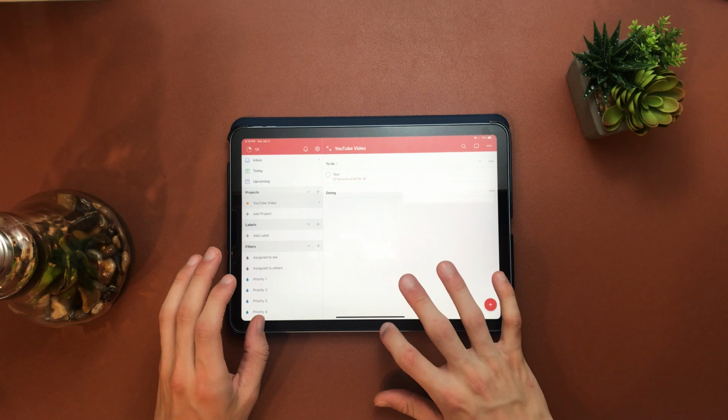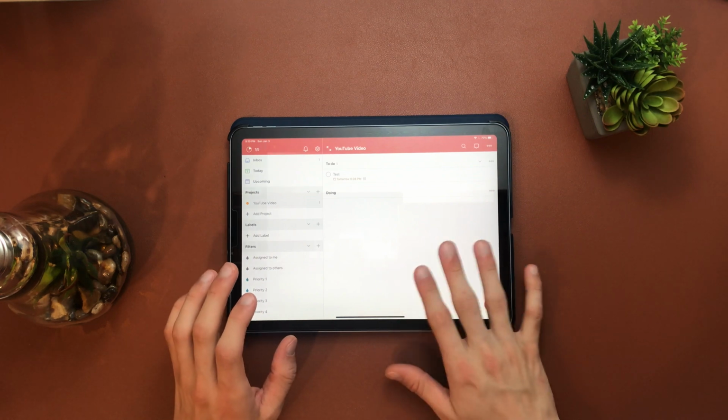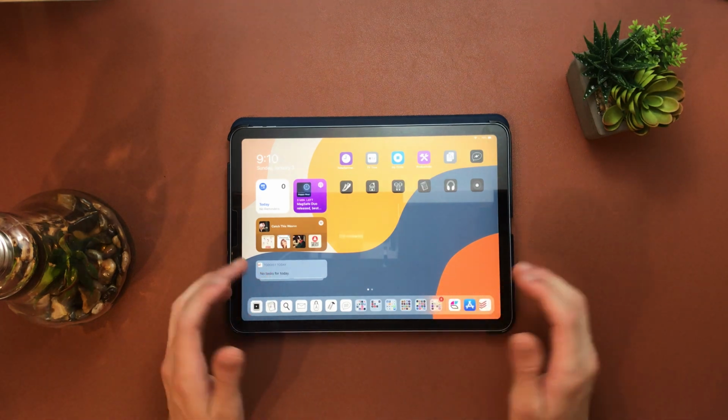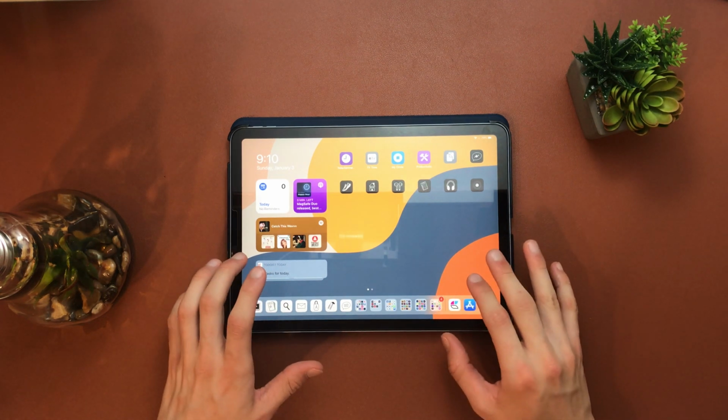Overall, both of these task managers are great apps that have helped me to keep on top of my work and school life and just the normal life this entire year. So that's Reminders and Todoist.